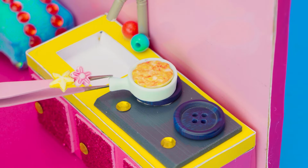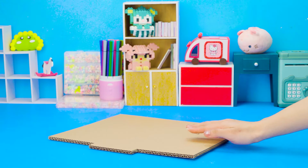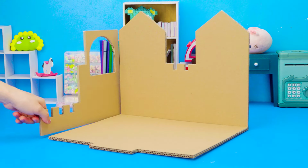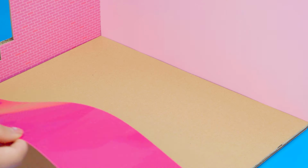I have an idea, a mini house palace! Now today, the main part, I would share with you how to make a gorgeous palace and more things from cardboard and clay. Hope you like this. Main color will be pink. Pink is the greatest choice.